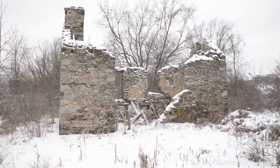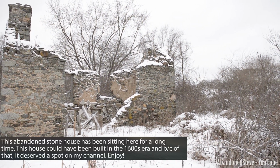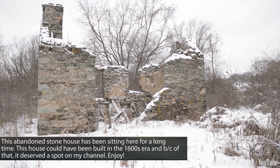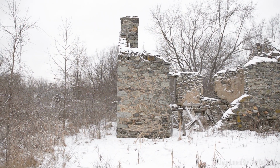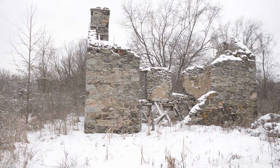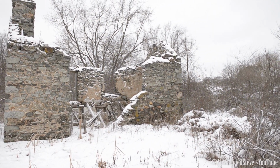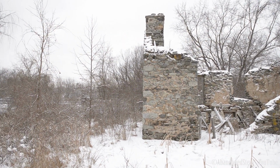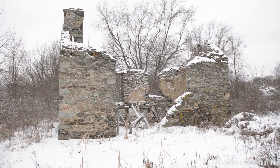So here we are on a nice cold 18 degree day in the snow in Pennsylvania at what's left of what looks like an old colonial 1700s stone house. I typically find a lot of these in Pennsylvania. This is really all that lasts in the weather and everything. All the wood completely deteriorates and rots and falls apart, you can see inside.